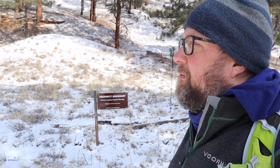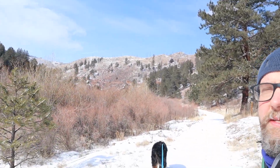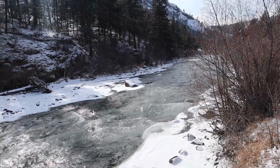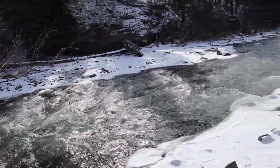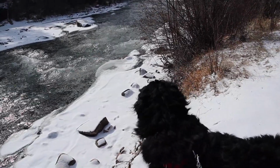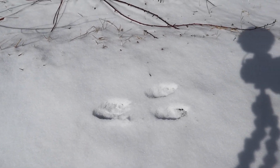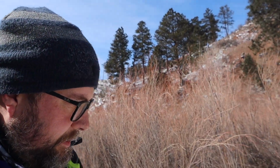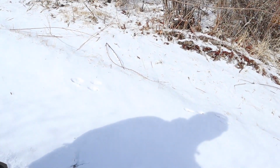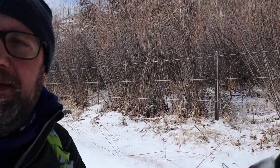Oh yeah, so there's the sign, private property beyond this side. So all up there is private property, and you can see a road in the distance there. So there's your typical rabbit track right there. You get the two in front and the one in back type deal as they're hopping along.